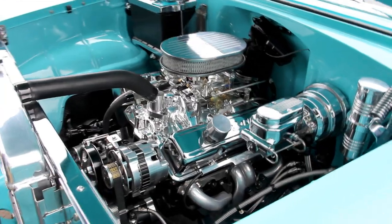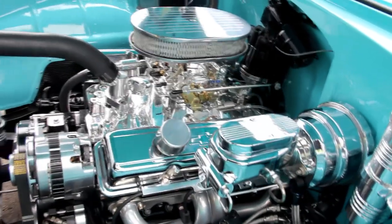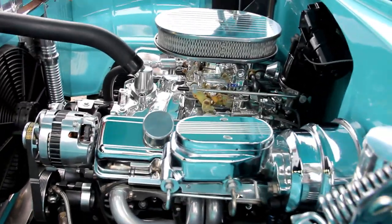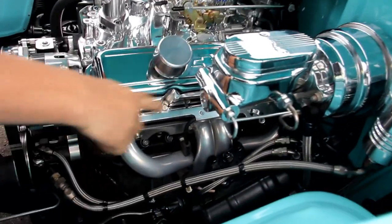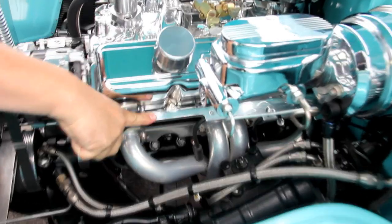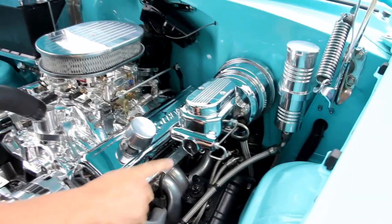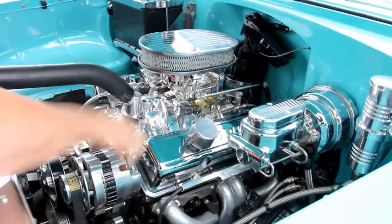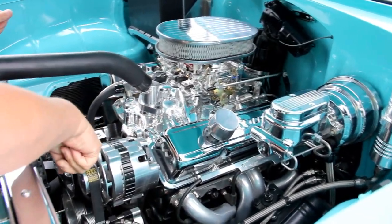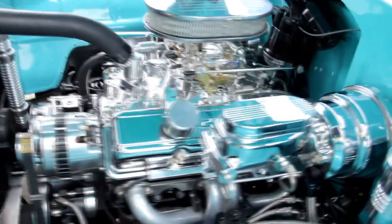Wow, take a look under here. Talk about brand new, talk about shiny. Look at that shiny Edelbrock carburetor. We've got the Endurashine intake, chrome valve covers, jet coated headers, aluminum wireways here for the spark plug wires, steel braided lines going to my power gearbox for the power steering, a polished up aluminum alternator, serpentine belt setup here, looks like it's probably a March setup. Just everything is cool. Looks brand new under here.